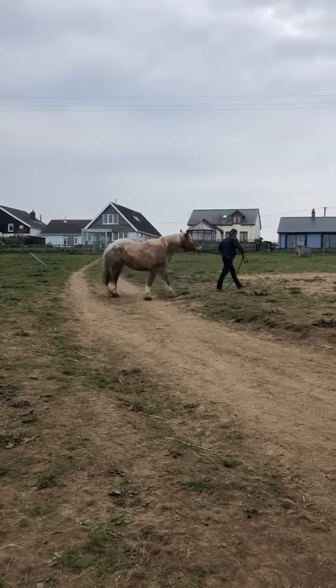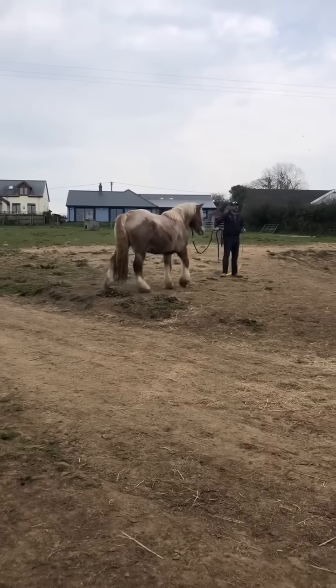I'm squared, isn't he? Did you make yourself a flag? I've got a long stick, but I haven't got a flag on it. Right. Sometimes you need something like this to really make him. As a riding horse, you want a responsive horse. Yeah. And he can be a little bit dull when he wants to be.